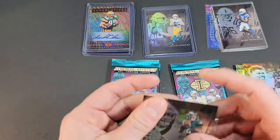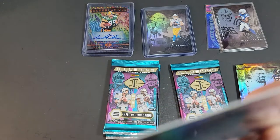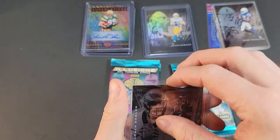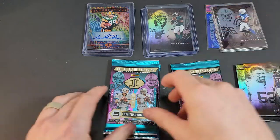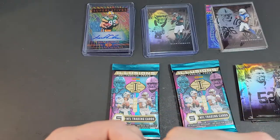Jalen Hurts, look at that. We got two of the three so far. And honestly, I think the two best. So I don't think two is really going to be all that. Personal opinion, so don't hate me.